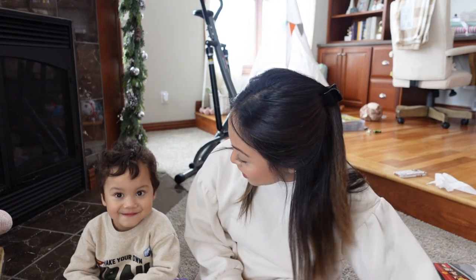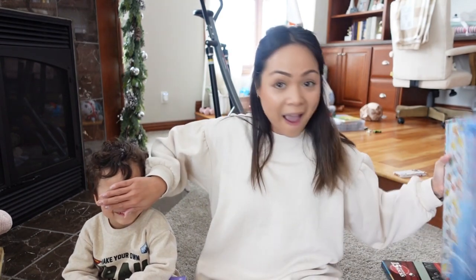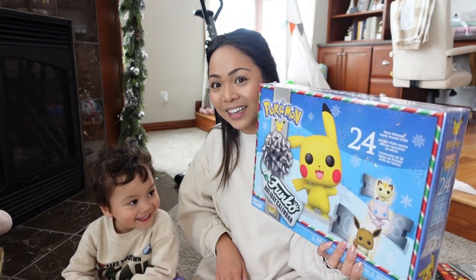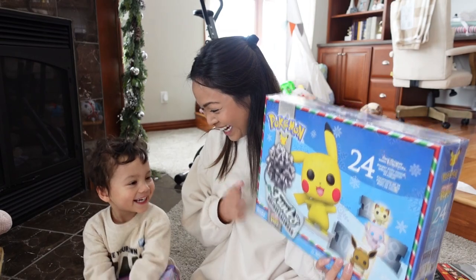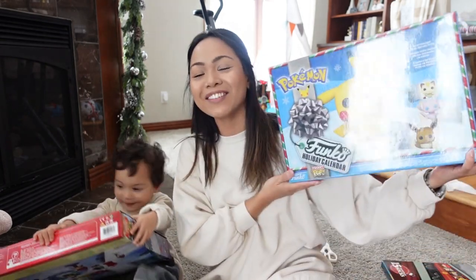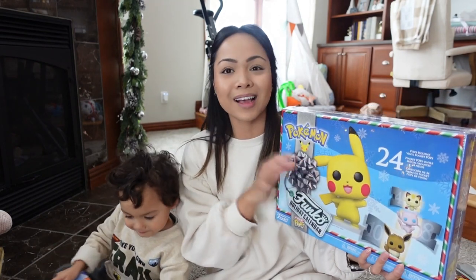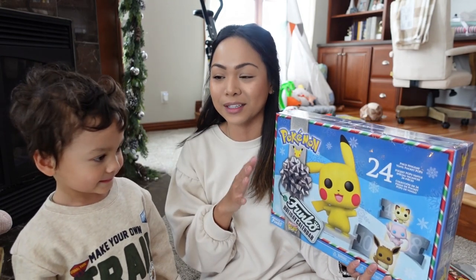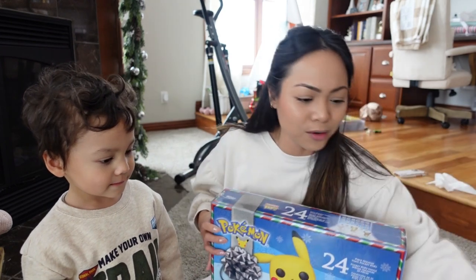And then, Liam, are you ready? Close your eyes. Don't open. Close, close, close. Open, look. Mommy got you the Pokemon advent calendar. Oh my goodness. When this released on the Funko Pop website, I immediately bought it, and like 10 minutes later it was sold out. I was so happy to be able to get it. I think this one was like 50 bucks, maybe 40. I don't remember.